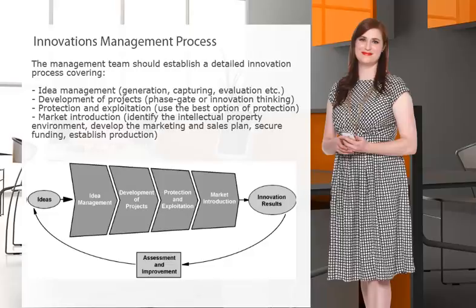The steps may be the scope of the idea generation, frequency, the resources where ideas should be collected, the means for protecting the newly generated ideas, and of course the creator's rights, and the criteria for the evaluation and selection of ideas. Development of projects may use methods called phase gate or innovation thinking.